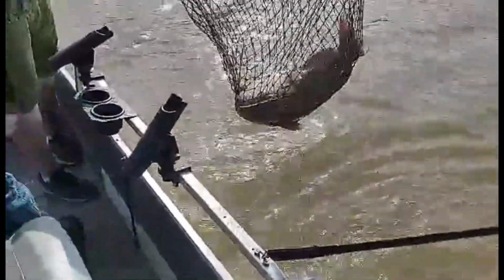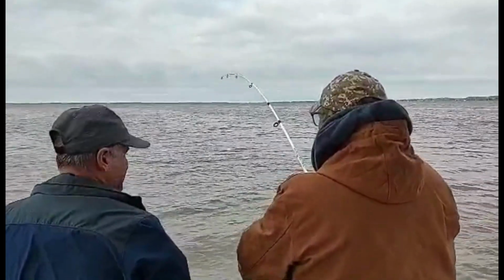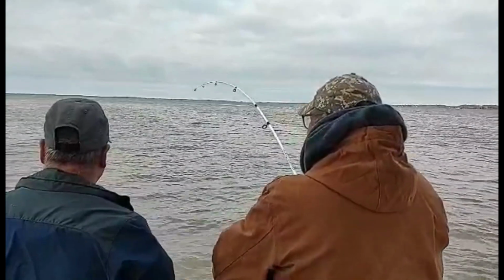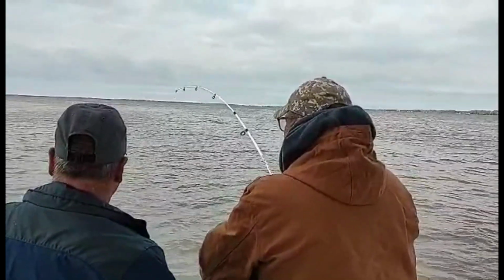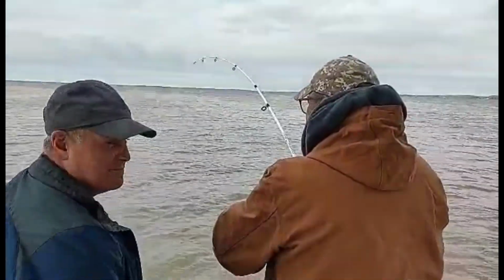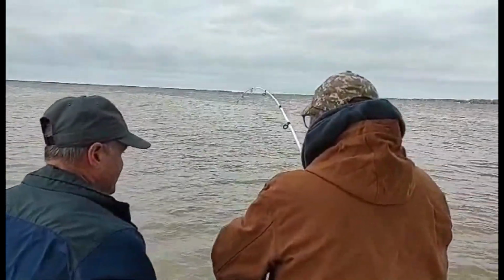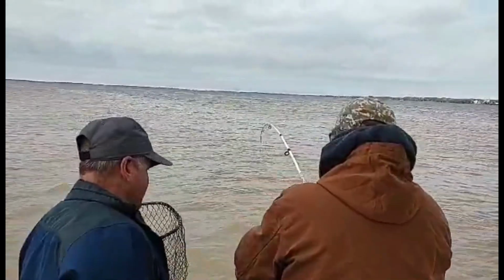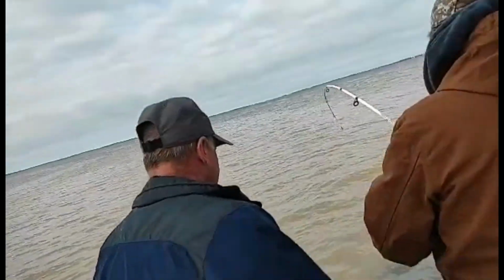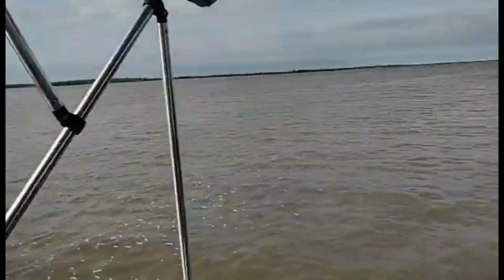Yes, another good healthy fish. Oh man, wait, don't throw that. Another one. He hooked up this one here before we ever dropped the other one back in the water, so it's how close together they're coming. Here, I'll grab this one. Here, Dad. All right. We got one. We got one here.